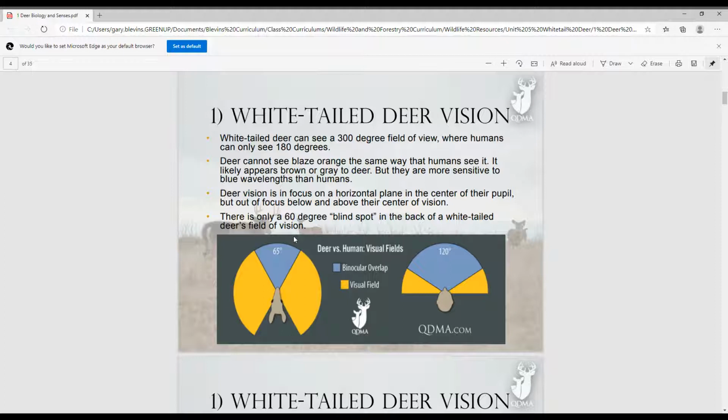Deer are typically colorblind, or they don't have full color vision like we do. Most colors are going to appear brown to gray to deer. They are somewhat sensitive to blue, so they can see blue somewhat, but they might not be able to see other colors.